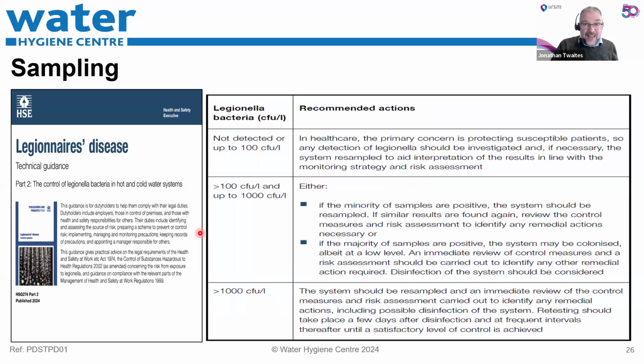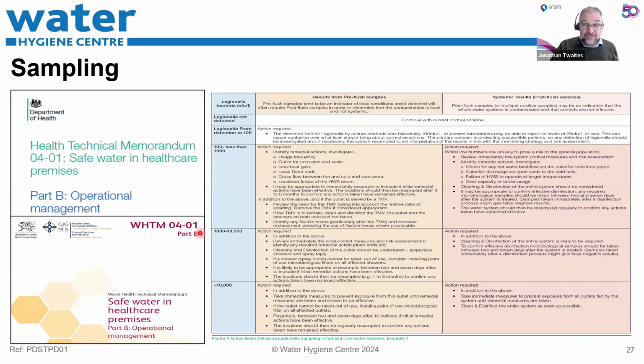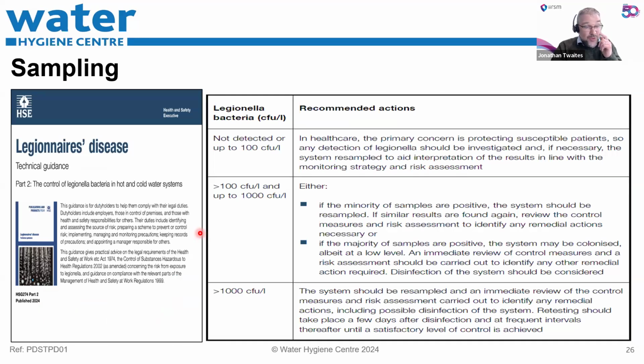For those of you that deal with L8 and HSG274, probably fairly familiar with this little table. This is the recommended actions when you get Legionella results from your water systems. Any of you do deal with the HTMs and the healthcare, probably a bit more familiar with this one. I realise that's quite a lot of small writing on the screen. Your water safety plan should include sections on what to do when you get some unwanted results. The guidance in, going back a slide for a second, in HSG274, it's okay. It is a little bit dated.